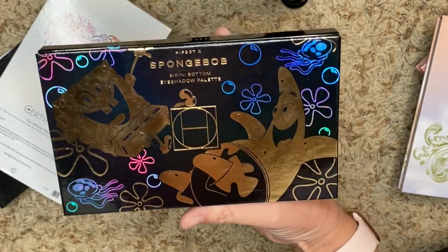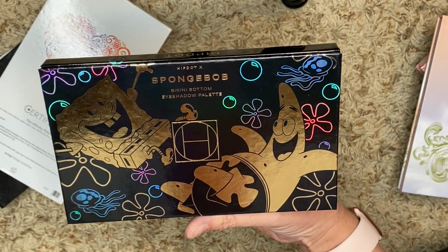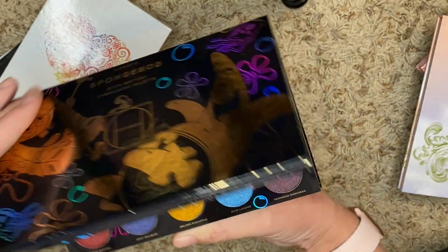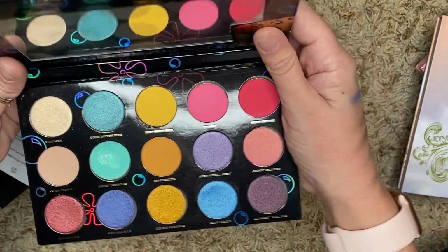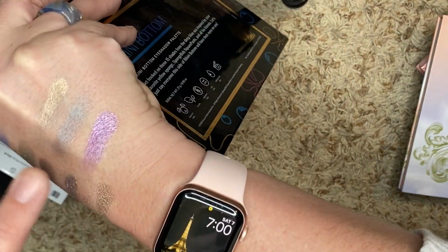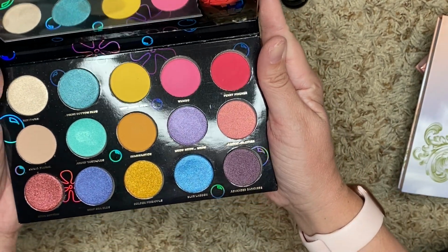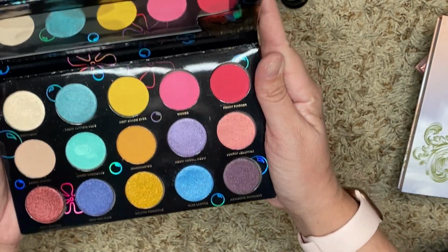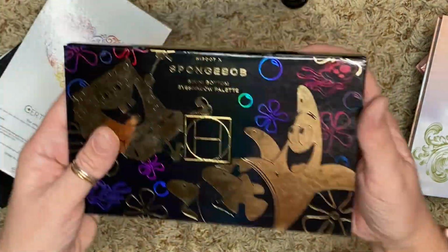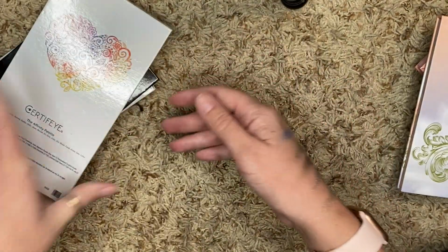Now, HipDot has a terrible reputation, as it should, because most of the recent palettes are garbage, but the SpongeBob palette they did is actually really, really good. These colors are actually pretty fantastic for HipDot, and it's a good palette. This is the formula they needed to continue to use. And I don't think they use this formula in a lot of their newer releases, which is a bummer, but I really like this one, so I'm going to keep this one.